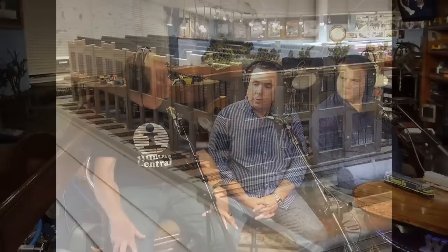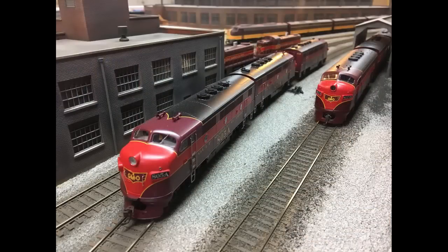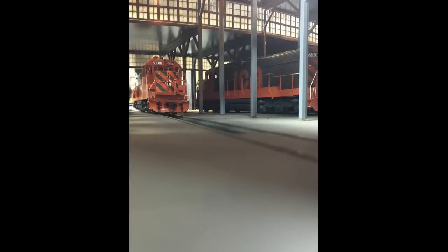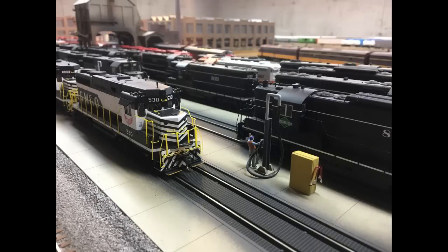You were telling me that you took Walthers kits. Now, what was it that you put together? I took 5 transfer tables, 4 car shops combined, and 7 back shop kits to create an actual shop complex, coupled with 4 Walthers roundhouse kits. So I really got into the engine terminal in a big way. And I have a 20-track yard with prototype switching. It's all generating waybills with a morning job, an afternoon job, and a night job. So it's a fun little operation.